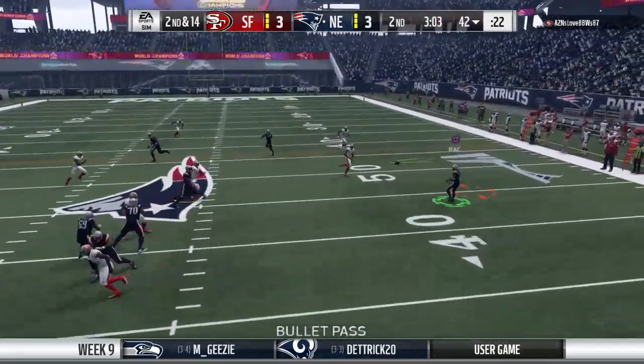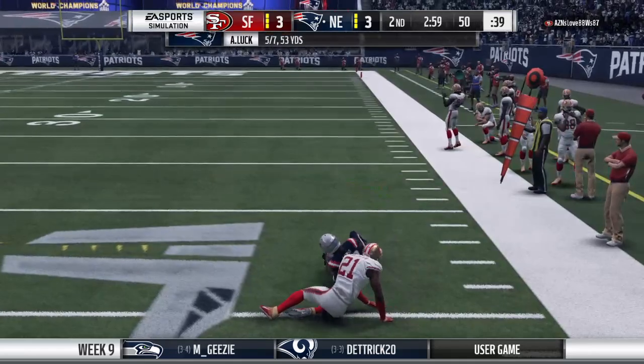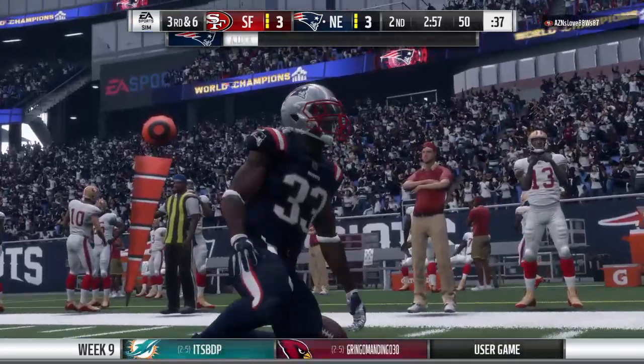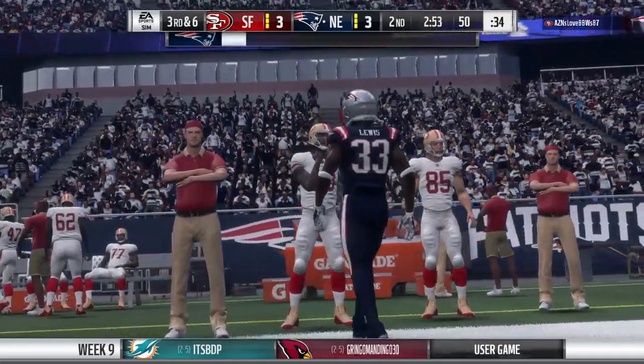They'll try the air now with Locke. Dumps it off to Lewis. And he'll get it out to midfield. Looks like, yeah, they'll spot it right at midfield at the 50. Give him 8 on the play, and that's going to bring up a 3rd down.